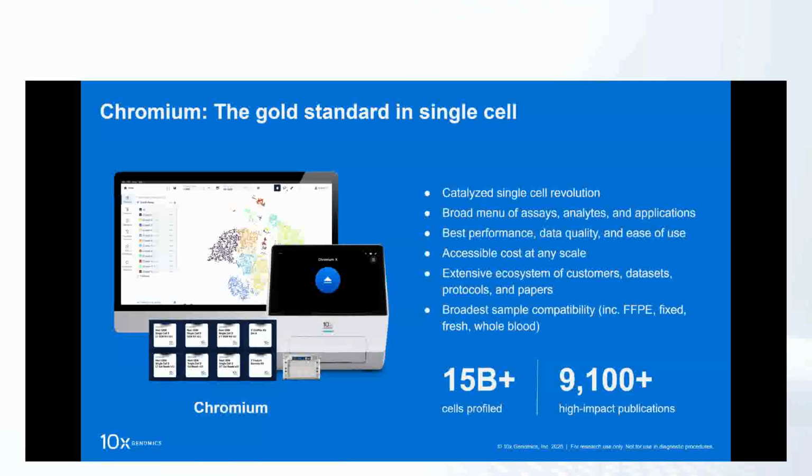This is a spatial symposium, but it would be remiss of me not to spend a couple of slides talking about Chromium. This is 10x Genomics. We've cut our teeth in single-cell genomics and expanded into spatial genomics. But I think the way that we approach our single-cell business is also the way that we're approaching our spatial business.